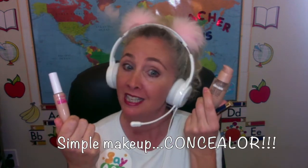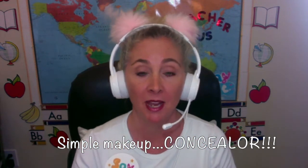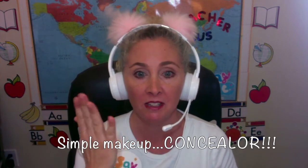I just use concealer. I put some foundation on just to kind of brighten my face up a little bit, mascara and lip gloss, and then I'm good to go. Okay, so always use maybe just a little bit of makeup, just kind of brighten up the circles when you can, okay? Let's see, what else?